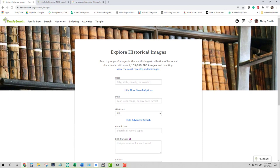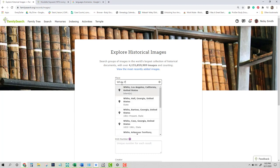We'll need to decide where we'd like to search. My grandparents lived in Ely, Nevada for a time, and I'm wondering what records are available there. Now, because most of the United States records are held on the county level, I'll add the county, White Pine, to the search bar. Notice FamilySearch brings up the standard place name and gives us a bit of history about the jurisdiction at the same time. White Pine County was established in 1869.